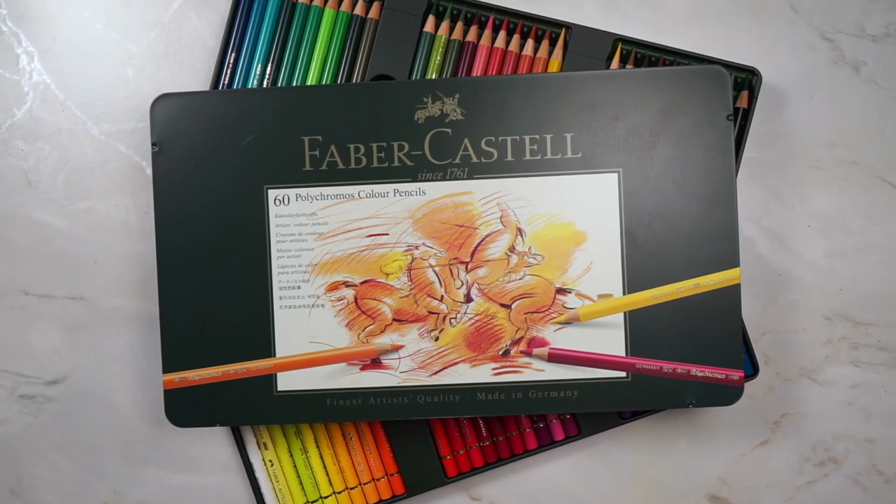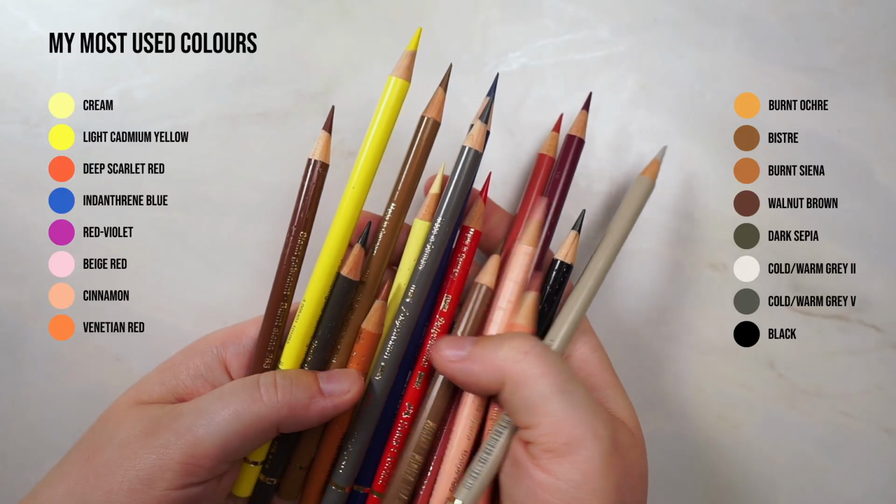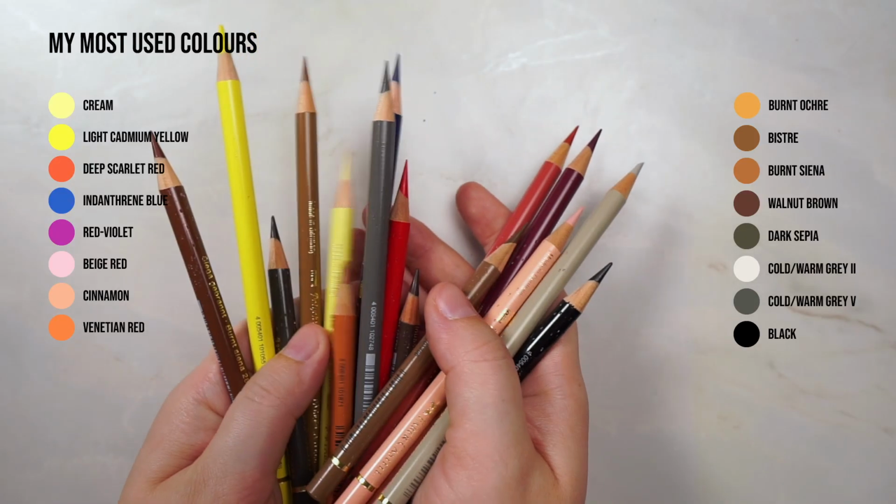Now, polychromos are the pencils that I would choose, but to be honest, I don't know that I would necessarily say that I need a full set of 60, for example. If I really think about it, I use the same pencils over and over again. I reckon I have maybe 15 to 20 pencils that I actually use constantly, and then I'll occasionally use some of the others. So I reckon I could quite happily draw with just those 15.